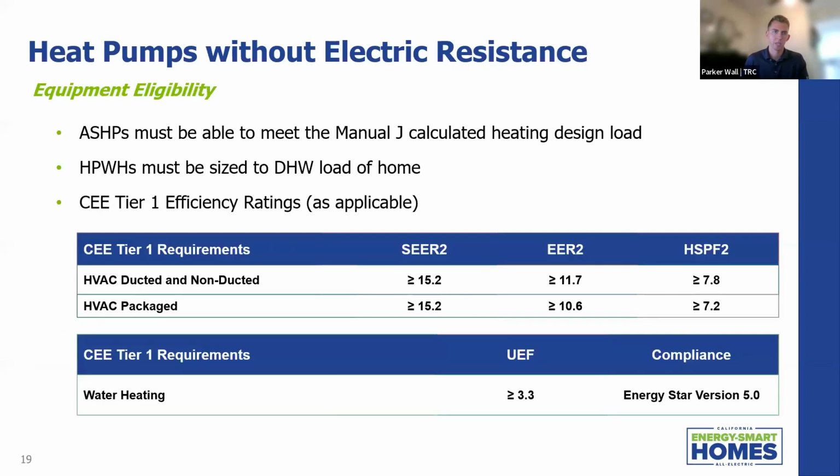Equipment eligibility. Air source heat pumps must be able to meet the Manual J heating design load. Again, we're looking to collect the Manual J on this advanced technology bonus, just to ensure that the contractor, the installing person, is doing the proper calculations to make sure that their system does meet the design load and does not leave the occupant cold on the coldest days of the year.